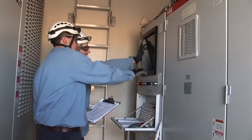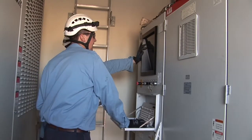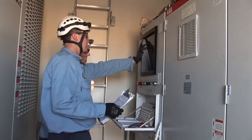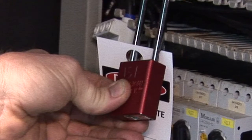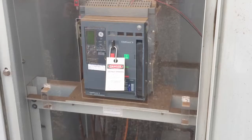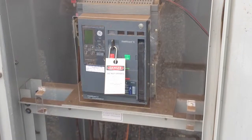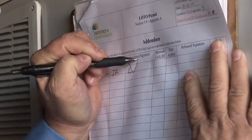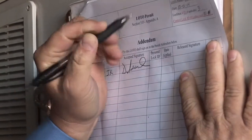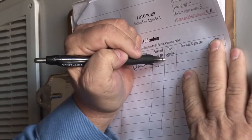An authorized employee is also responsible to assist affected employees by ensuring they understand how the LOTO is protecting them. In other words, the energy isolating devices have established a barrier between the person working on the equipment and the energy sources. The authorized employee will also ensure the affected employee has properly signed onto the LOTO permit and applied their personal lock to the lockbox.